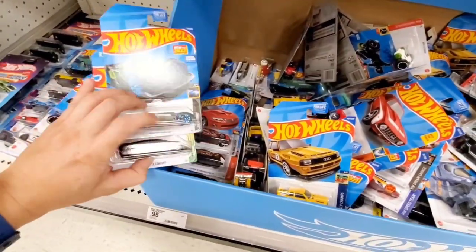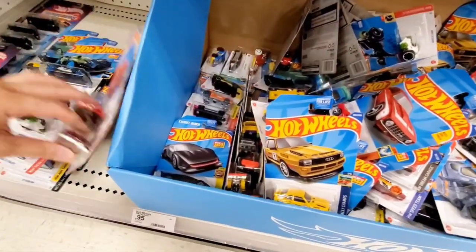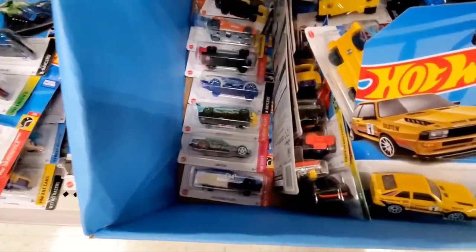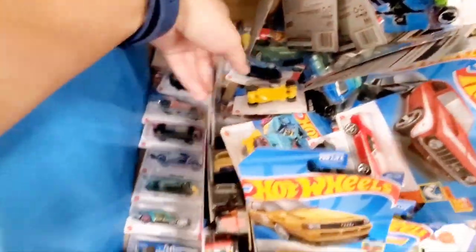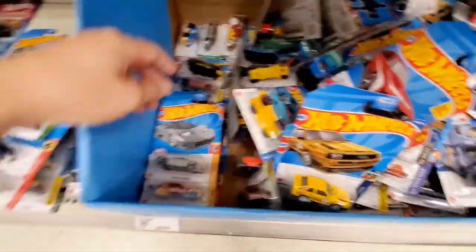It's kind of weird to still see the Hot Wheels just laying on the shelf over here. But I know putting it all back in the bin may kind of crowd it. It looks like somebody did line them all up, like how I usually do. But it's worth a try to see if there's any other vehicles in here.